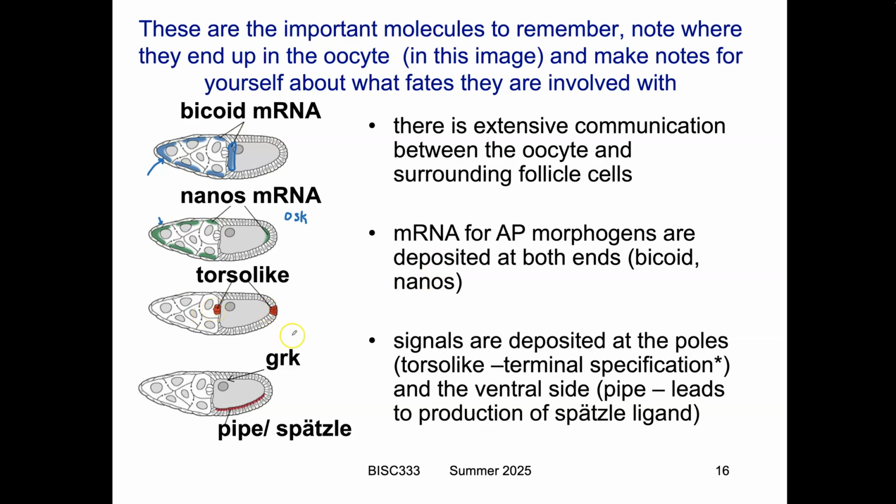Torso-like, we haven't really talked very much about, but torso-like is a probable ligand for the torso receptor, and it's just deposited in the very most polar anterior and posterior cells, and that's all you need to know about it, because we didn't really talk much about that. And then on the ventral side, as a result of Gurken signaling on the dorsal side, pipe is laid down just in the ventralmost cells, which leads to the production of the spatula, not the protein, but the ligand, right? The ligand part, the cleaved form of it.